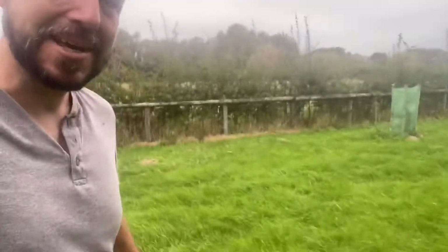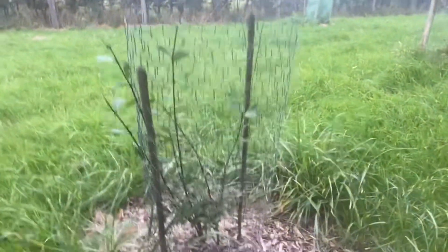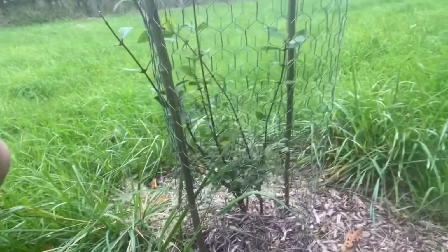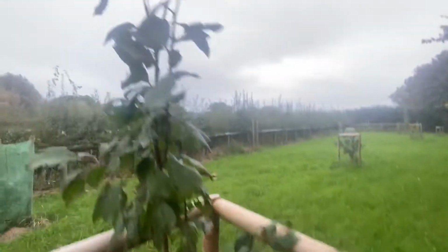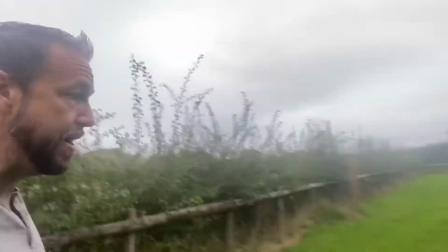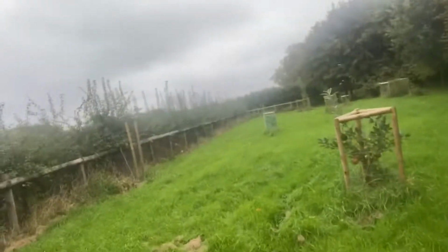I brought with me a little folder because I've kept track of what I've got planted and where. This is a bush called a honeyberry. I'm very excited, as the berries are supposed to be delicious. So we have the honeyberry there. This is a plum tree here. We have a fig here, which is doing stonkingly well. This was a tiny little plant when we got it. Then we have an apple tree just here.